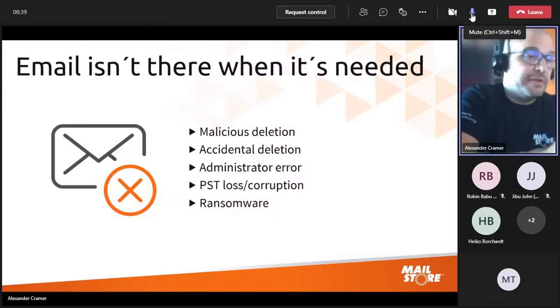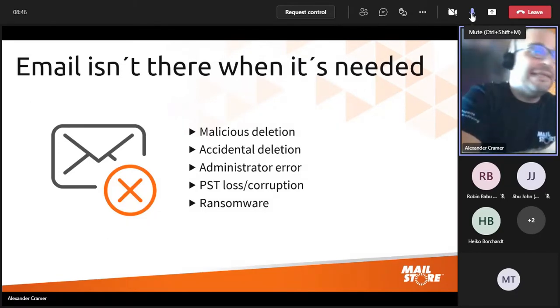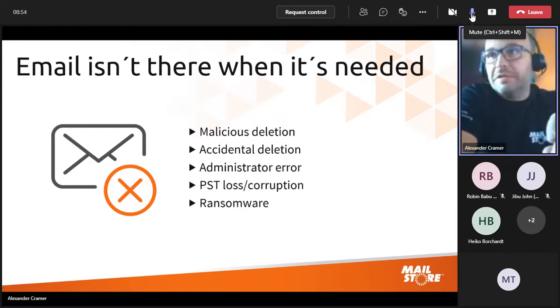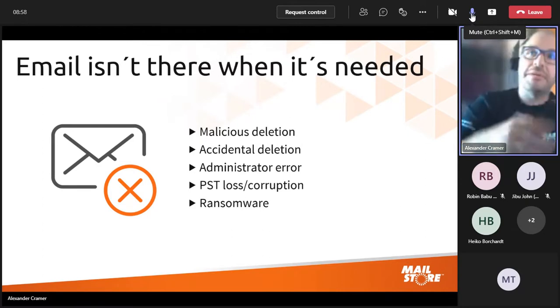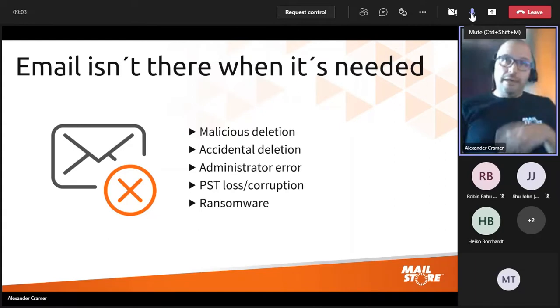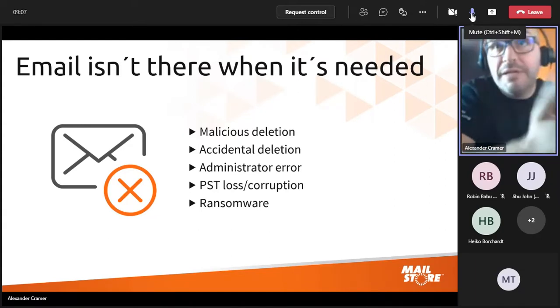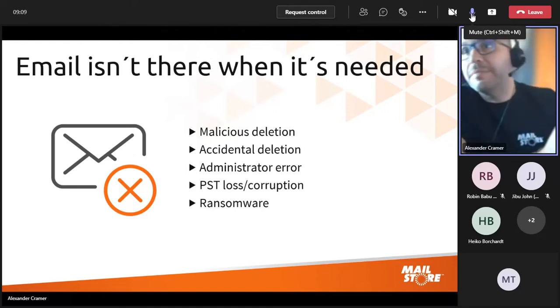One thing that a lot of companies don't want to think about is malicious deletion, where people delete emails on purpose. I had this experience at a previous job, where as employees we were responsible every time our inboxes got too full. We had to create a PST file of our inbox, export the emails into this PST, and save the PST file somewhere on the system.